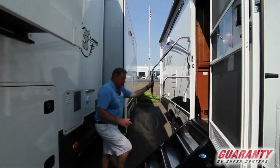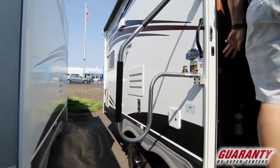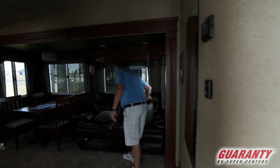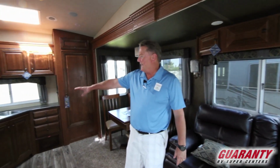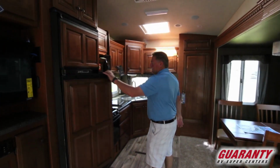This has got the new step system with the large assist handle. Very easy to get in and out of. Really nice layout. Great for two people. We pan around. We got a nice big kitchen area. Got the 10 cubic foot refrigerator.